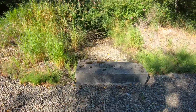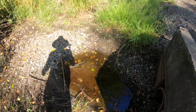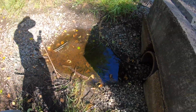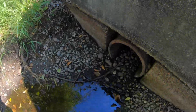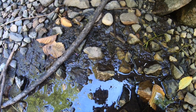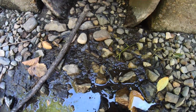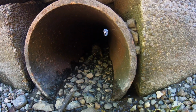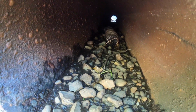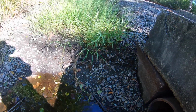This side, there's still a little bit of water. But this pool is getting smaller and smaller. Oh man, yeah, the pool's getting smaller and smaller. I can actually lean into the culvert pipe. What is that, dude? What the heck? You know, one of the things I kind of forgot to do is make a sound or something. Because that looks like a weird piece of something right there. I don't know what that is. I don't have anything to get it out with, but I'll probably do that later.